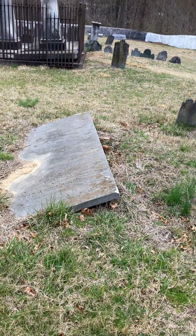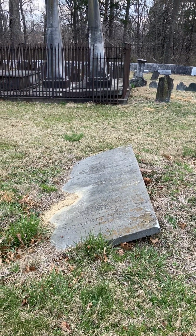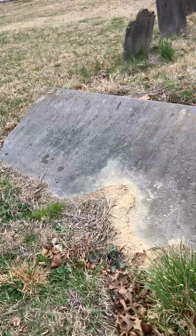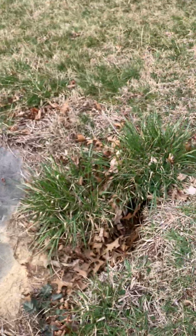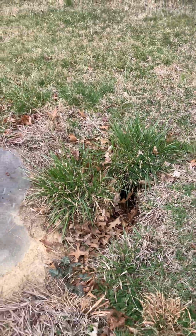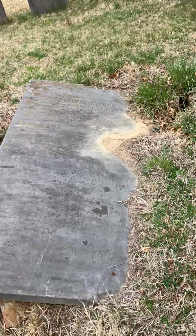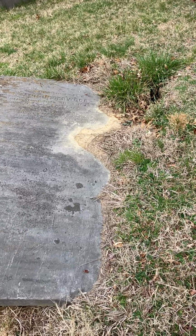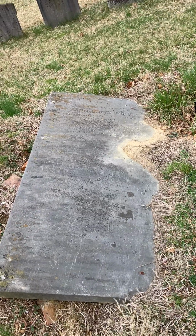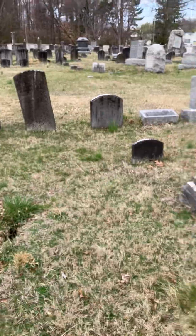Half of it is on its original mound, or maybe it's not even original. I don't know why that's such a high piece of land there. But it looks like an animal has dug a hole, made a little den of some sort, and there's probably a warren under there that has made the weight of the stone sink down into the ground. This one, eventually, if it's not picked up, it will disappear, just like some of the others do.